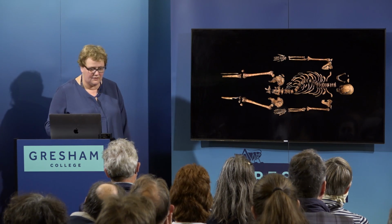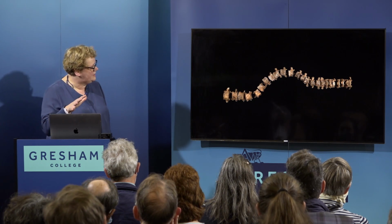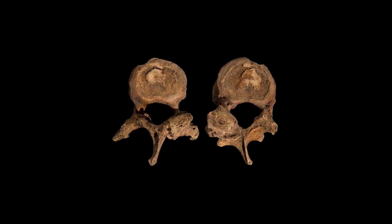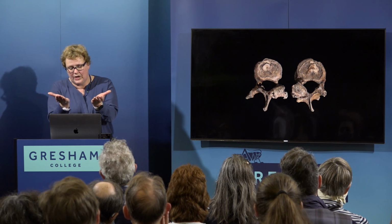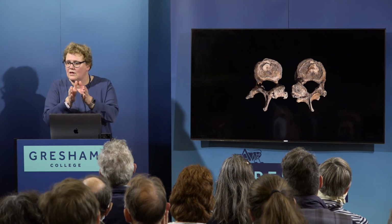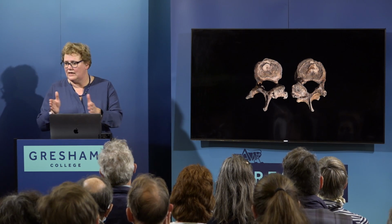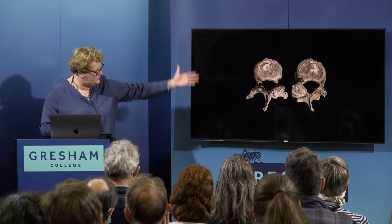There is a curvature of the spine. And when you lay the spine out in detail, you can see it's quite severe. And this is two bones that have been opened out like a book, right? So you can see the vertebra here. Now, in somebody who doesn't have scoliosis, you bear weight equally down both sides of your spine, and the spine is symmetrical about the middle of these two bones.